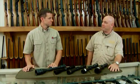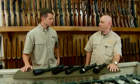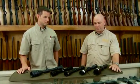I took your advice when we started talking about deer rifles. I went and looked through, and I bought me a Winchester Model 70 Featherweight 30-06. I support your decision, sir.